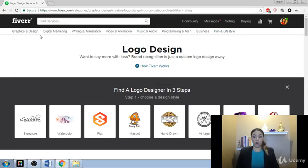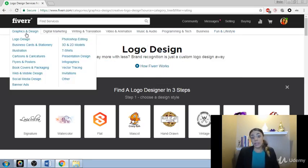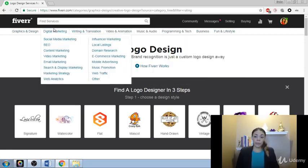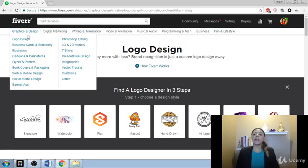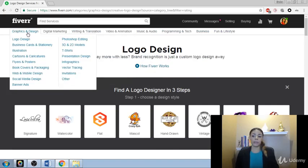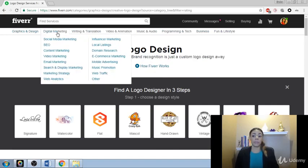selling gigs are. Like I said, Fiverr does make it pretty simple and easy, because they're laying out all these main popular categories here. It does go in order, except in here. Inside here, I don't think it goes in order of popularity, but in here it does go in order of popularity. Like graphic and design is definitely the most popular. Digital marketing is the second most popular category on Fiverr.